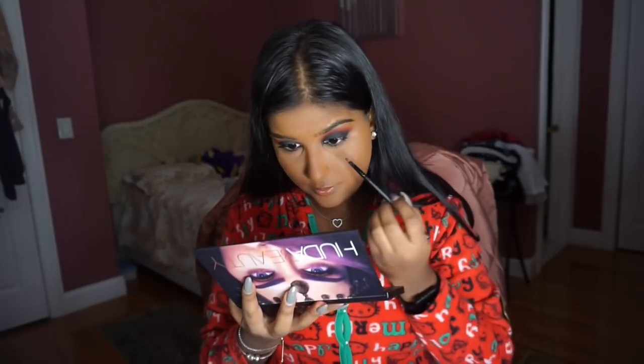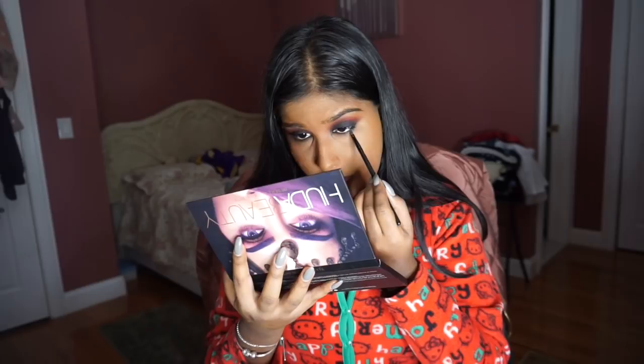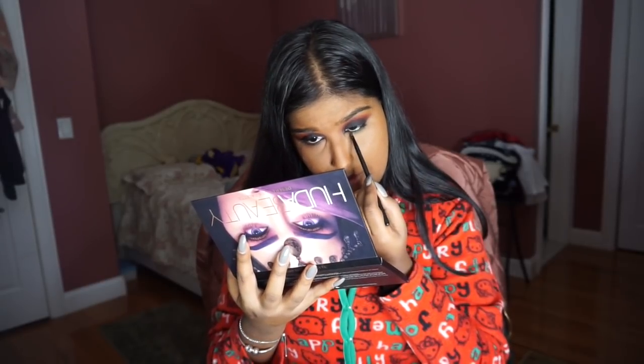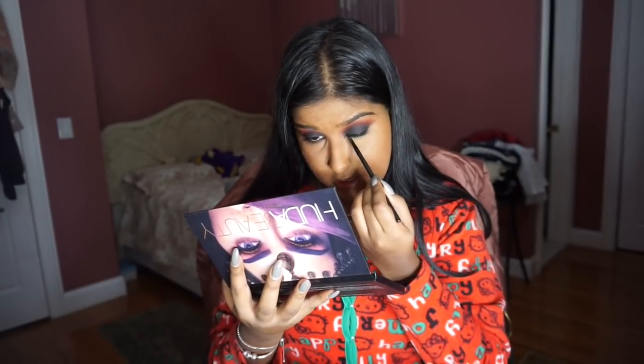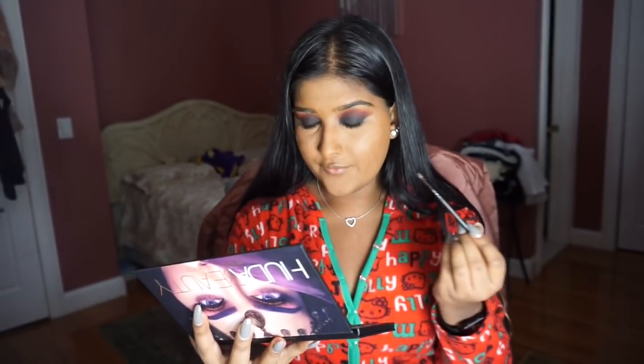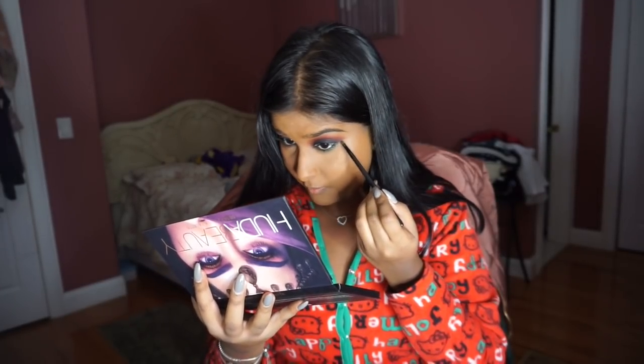So I'm just going to place the green on my under eyes. Just keep adding the green. And thankfully, James's palette is very pigmented. So this look is really a breeze.